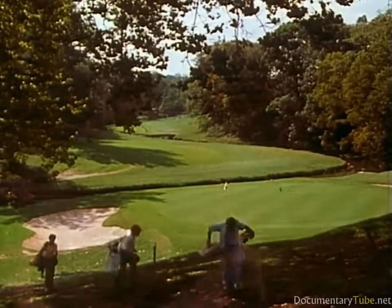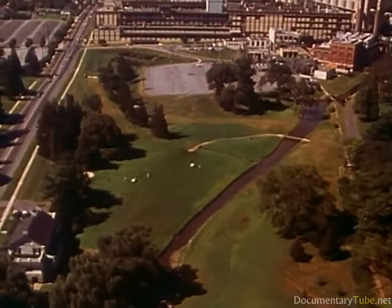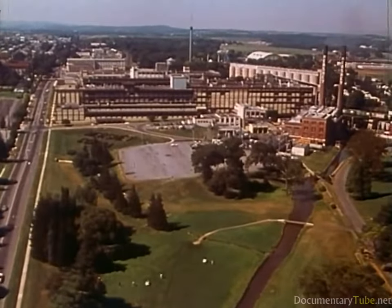And the reason goes back to the year of 1903 when Milton Hershey decided to build the world's largest chocolate factory in the cornfields of Derry Township.